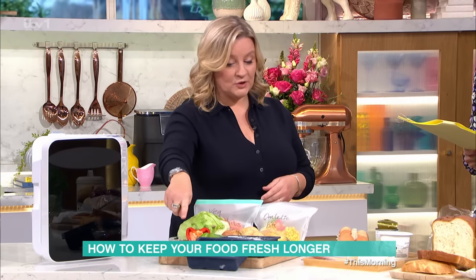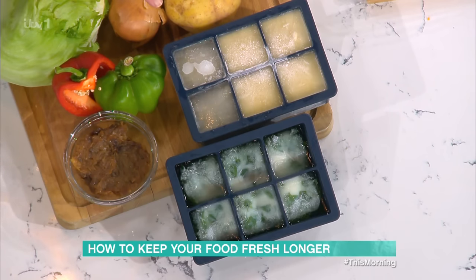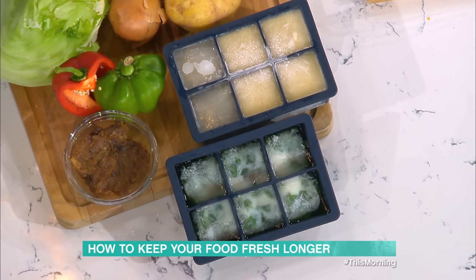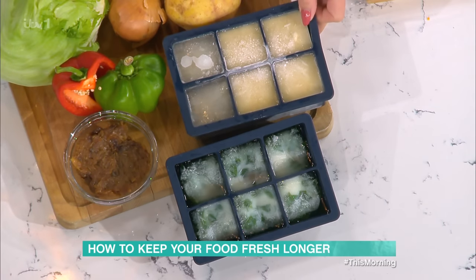If you've got onions, you can quickly make a caramelised onion. Pancake mix, you can freeze and then pop it out whenever you need it. And this one is herbs. Chop them up, add a little bit of olive oil. And those are big size trays, so you can get more in them.